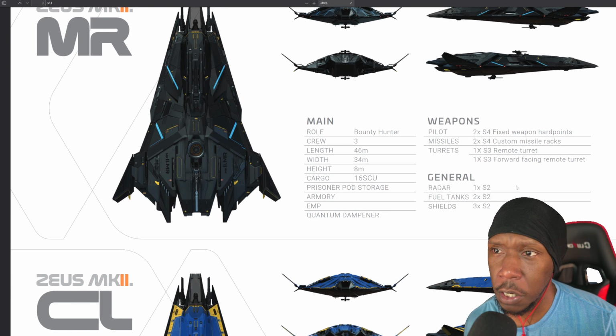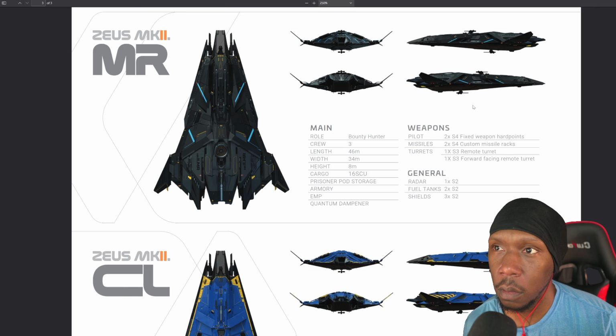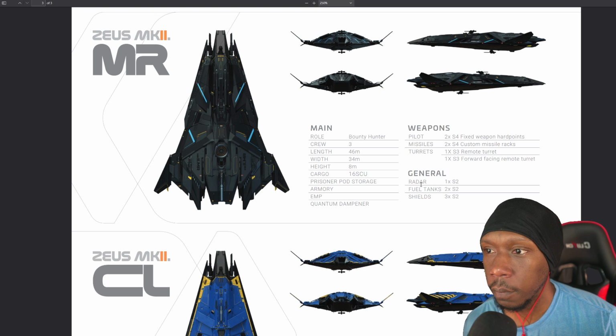So we have 2 size 4 weapon hardpoints, 2 size 4 custom missile racks. Is there any ship that comes with size 4 missiles stock? I'm pretty sure there is. I just can't think of it. 1 size 3 remote turret, 1 size 3 forward-facing remote turret. So is one of these turrets not going to face forward? Okay, yeah. Because on this graphic right here, they're both facing forward, so I don't know. All right. 1 size 2 radar, 2 size 2 fuel tanks, 3 size 2 shields.